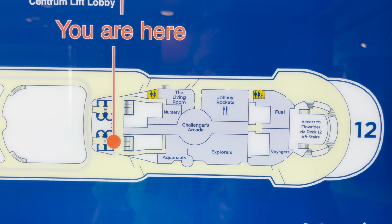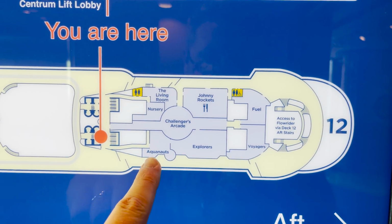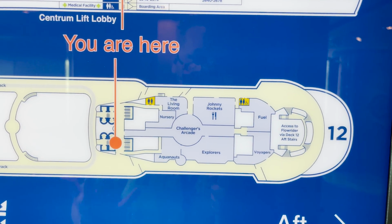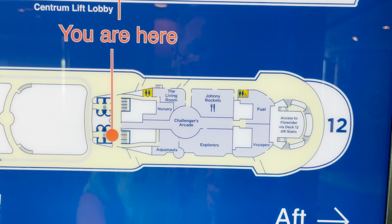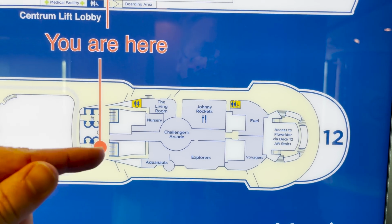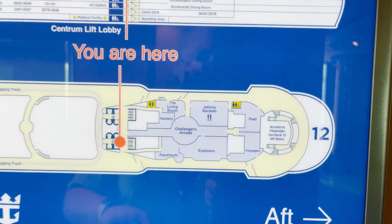Okay, so just to recap where we are, we saw the Aquanaut space. Explorer's room was beyond that, but the kids are in there, so we couldn't show that to you. It's just a bigger play area, bigger activity area. We saw the entrance to the nursery, and we saw the living room. So now we're going to go in the middle here, starting with the Challengers Arcade.